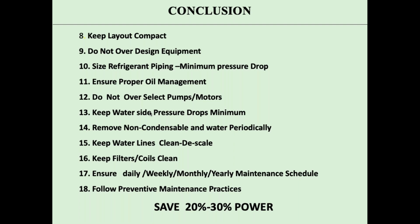If you follow all these 18 steps, I'm sure your existing cold storage will start saving nearly 20 to 30% power. I have done this. I'm talking not based on theory, but on my personal experience.